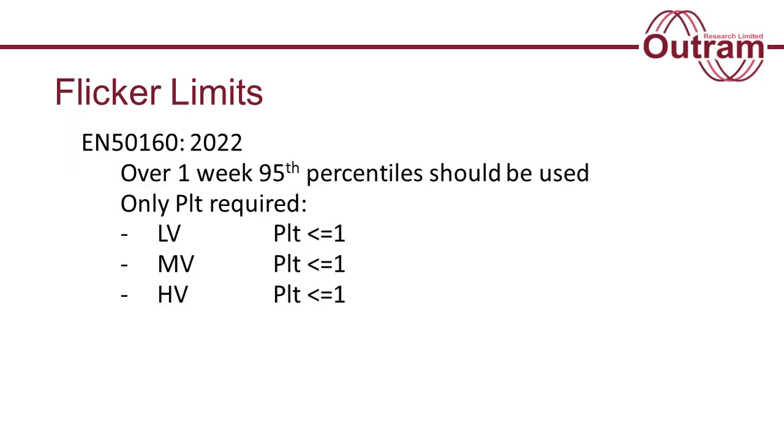So looking at EN 5160 first, the only requirement for this standard is to keep PLT to a level of less than or equal to 1. And it's not always the whole measurement, often only the 95th percentile, which means that PLT must be less than or equal to 1 for 95% of the time. Over a week, the PLT can be over 1 for almost 8.5 hours, and you would still be within spec.